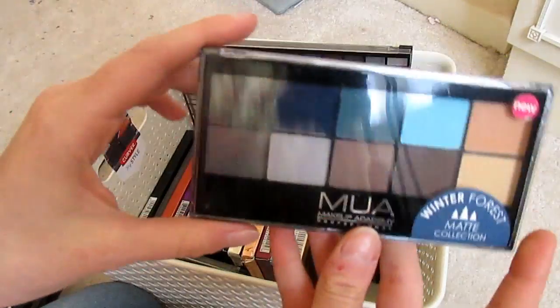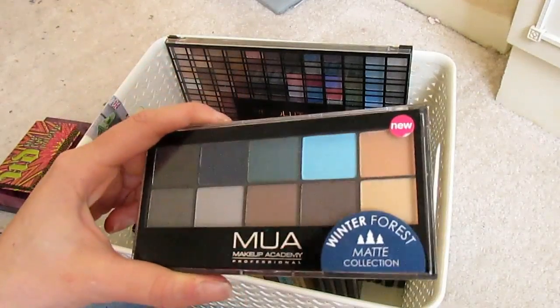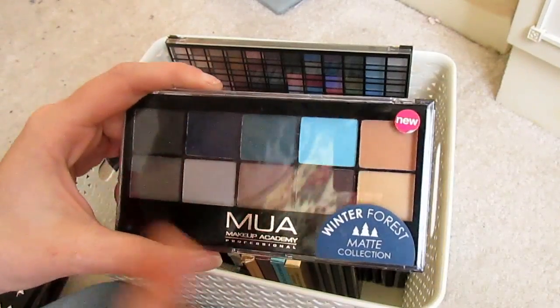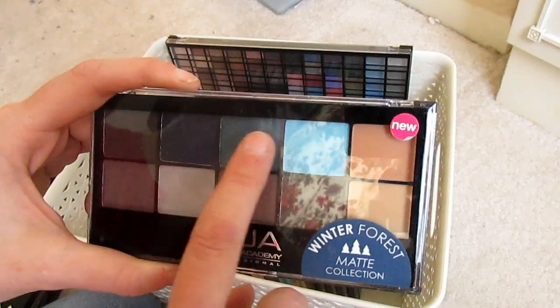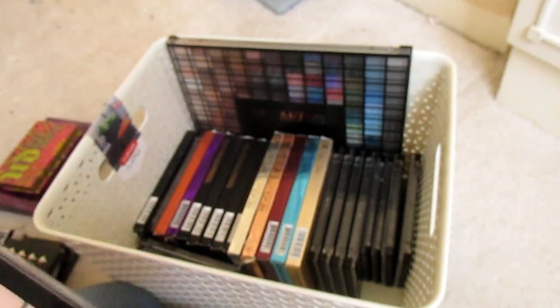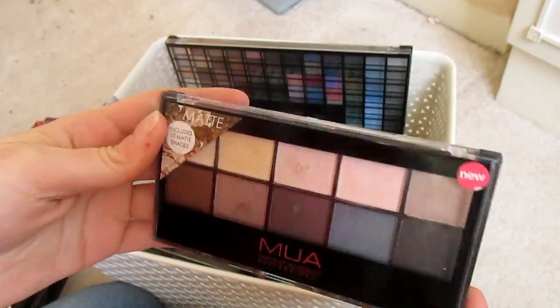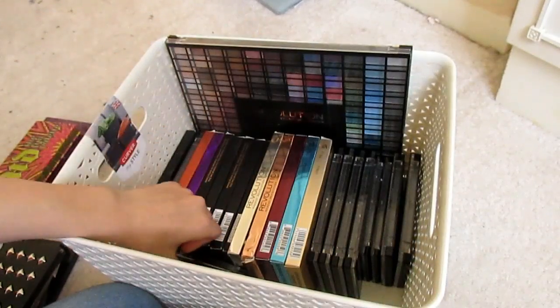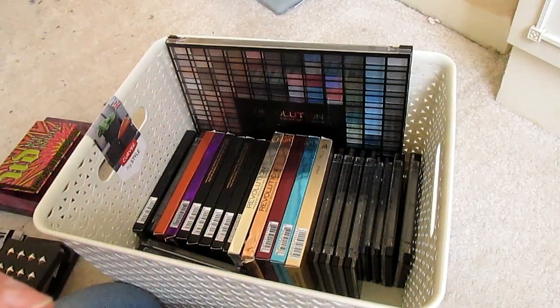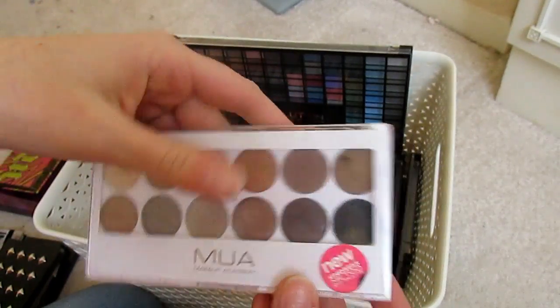The Winter Forest, which is a matte eyeshadow. Now, normally I'm not that big a fan of matte eyeshadows, but I do want to try and use this one a lot more. Especially these light greeny kind of shades. See what kind of tutorial I can do with that one. Then I have the Ever After palette, which again is a matte one. I also have the Undress Me 2, which is supposed to be a Naked 2 dupe.